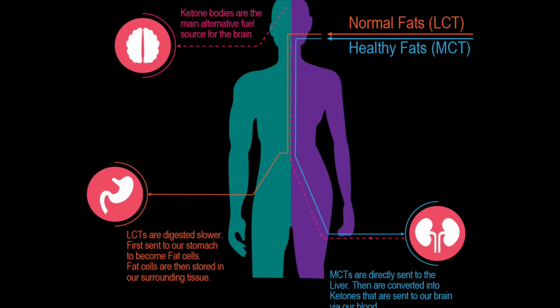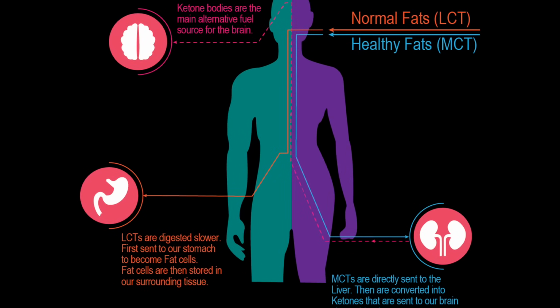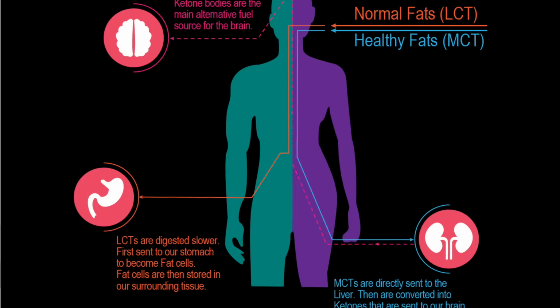They're quickly absorbed by your gut and sent directly to your liver. Here, they're converted into ketones, which your body can use as immediate energy instead of storing them as fat. This is a quick conversion process, which is why MCT oil is often referred to as a fast fuel source for your body and your brain.